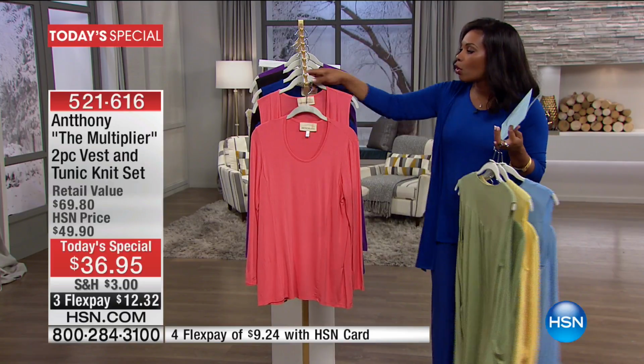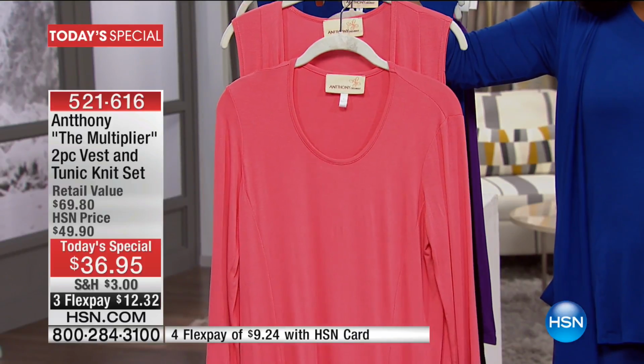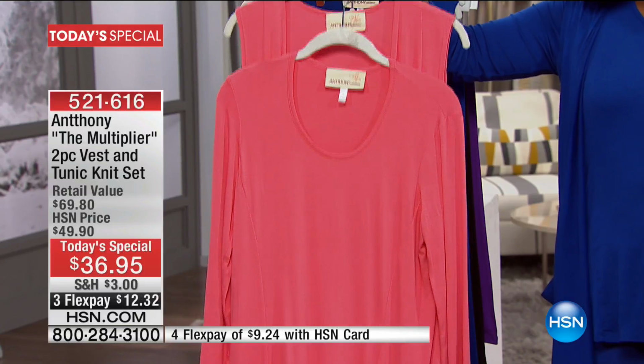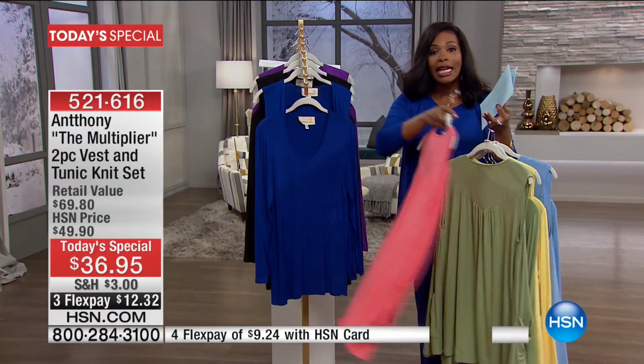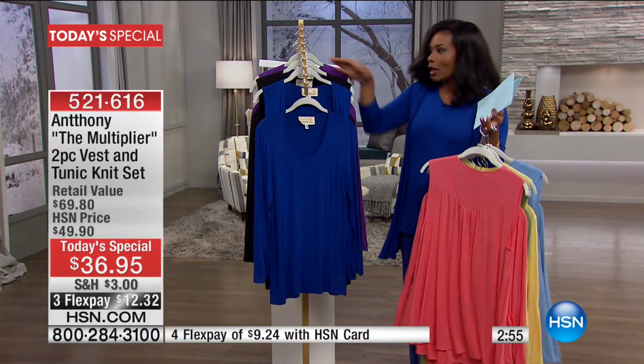We have it in coral, which is very, very soft and pretty. I know when we launched this, some folks had called in saying they were picking these pieces up because they were going to be wearing them on vacation. You might be going on cruises, because when it's cold outside, what do you do? You jump on a plane or a ship and you go to warm weather. And if you're going on cruises, these would be a great thing.